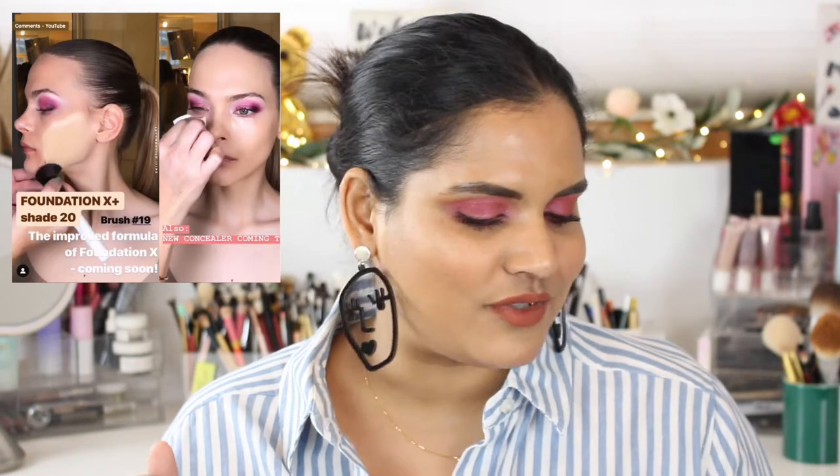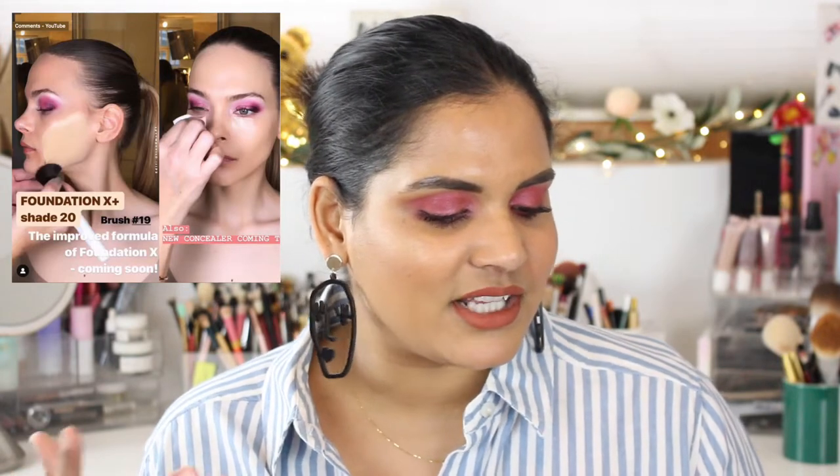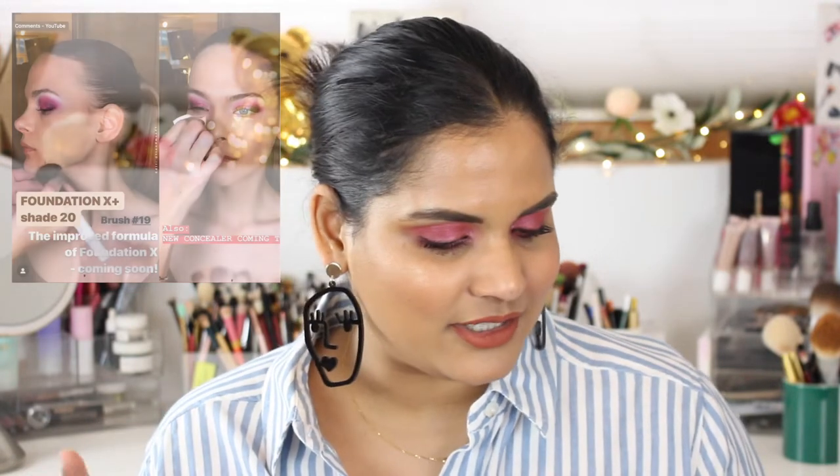She does have another tint type foundation. I don't really know exactly what, but I'm excited for this Foundation X because I think that will be a super interesting launch.